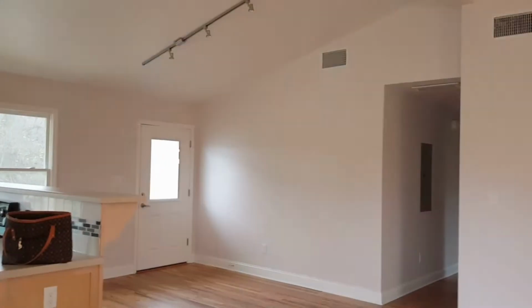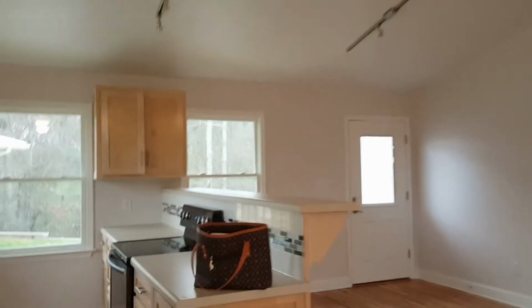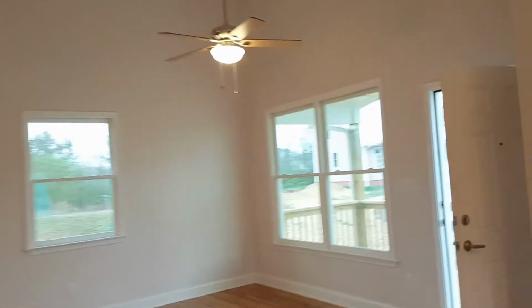And where are my lights? Okay, there's those lights. I don't know what lights I just turned on. Okay, we're gonna turn these lights on over here. How do you do that? Okay, y'all, this is my first time coming in this house. So we're gonna turn these lights on. Okay, there they go. There we go. We got all types of lights now. Okay, so let's start back over here.